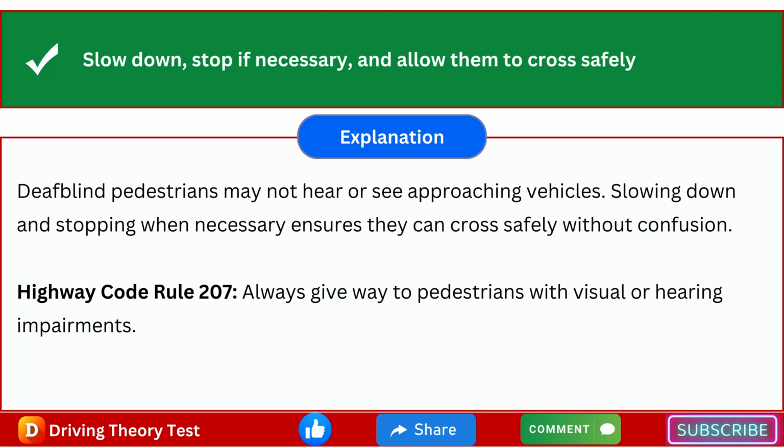The correct answer is slow down, stop if necessary, and allow them to cross safely. Explanation: deaf-blind pedestrians may not hear or see approaching vehicles. Slowing down and stopping when necessary ensures they can cross safely without confusion. Highway Code Rule 207. Always give way to pedestrians with visual or hearing impairments.